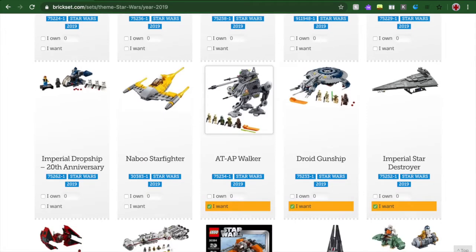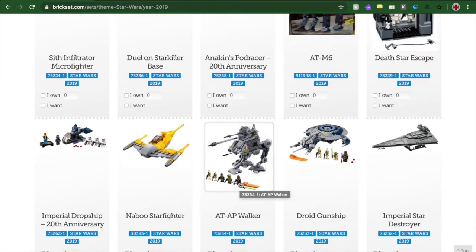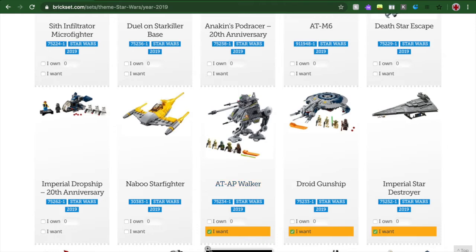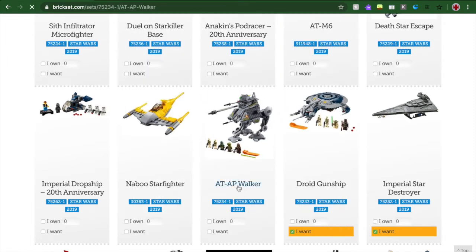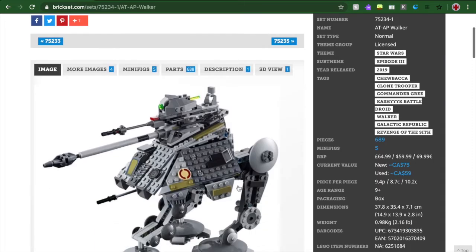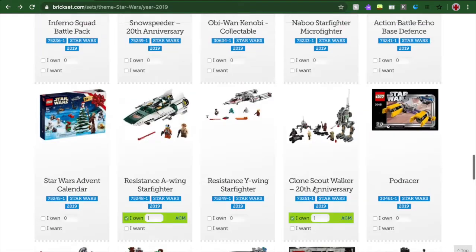So yeah, the biggest set we got was probably like the AT-AT, right? So we got one set in the $70 range. I don't know why I have that. Yeah, this is a 700 piece. You know what? Let's take a closer look at this one. So AT-AT Walker. Let's see how many pieces are in the 2019 AT-AT Walker. So $60, 60 US dollars. I'll just use US dollars because that's what's here. Let's see how many we got.